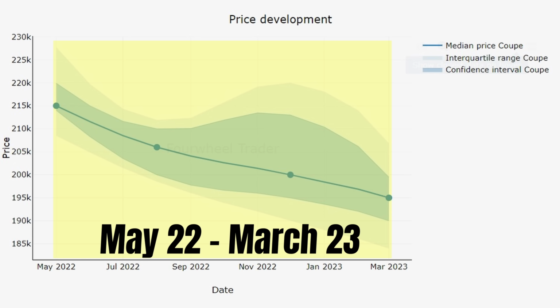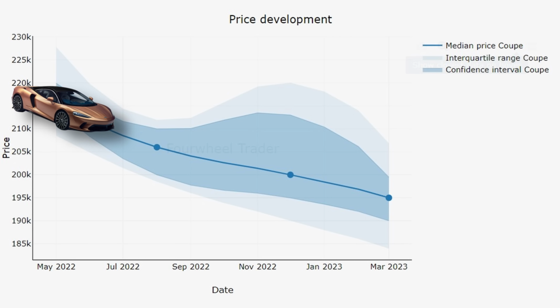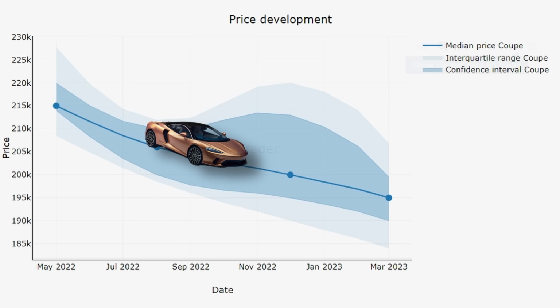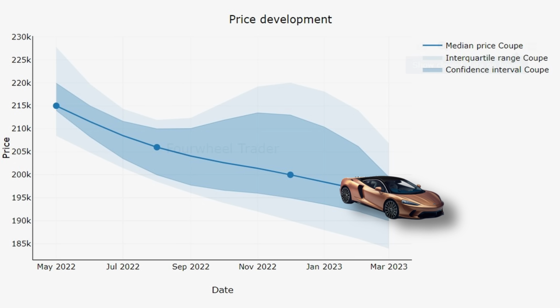And this reveals that prices decreased by 9.3%. Again, not the highest rates when compared to other cars. Cars from 2022 lost slightly more than the older ones, but the difference is not night and day. The trend, however, is linearly decreasing, so I expect that it will continue in this direction for the foreseeable future.